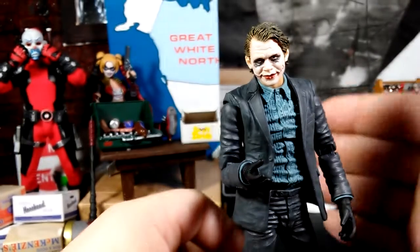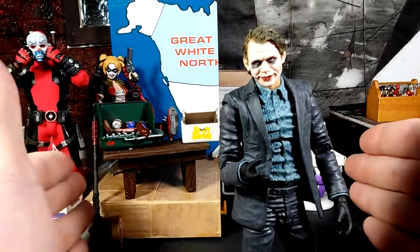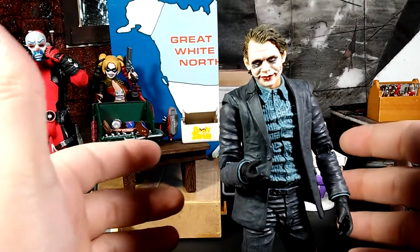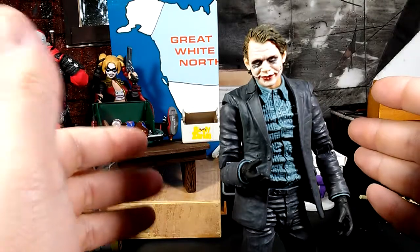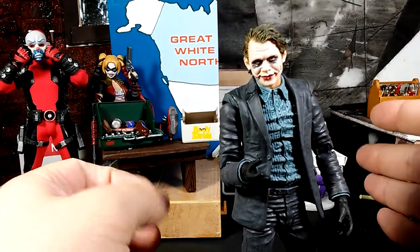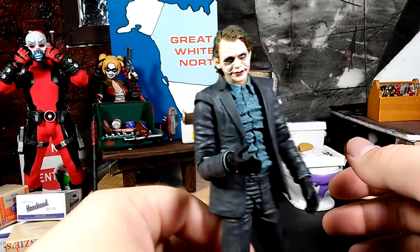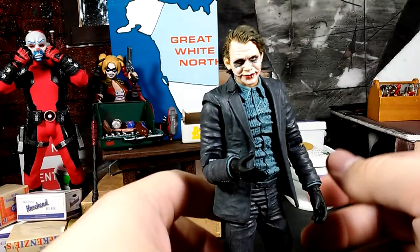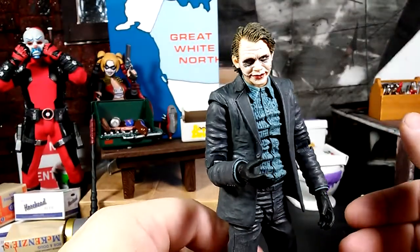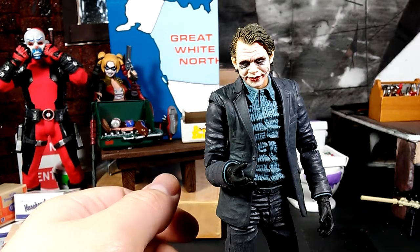And again, this is the bank robber version. So if you're trying to get all iterations of the Dark Knight Joker, bank robber, trench coat, the interrogation scene, I mean, you have to get all iterations of Joker. And yeah, Mafex, they really nailed it when they made this figure. So, yeah, just moving on.